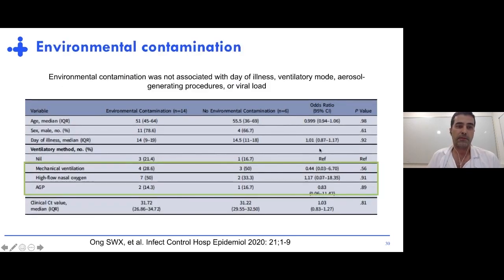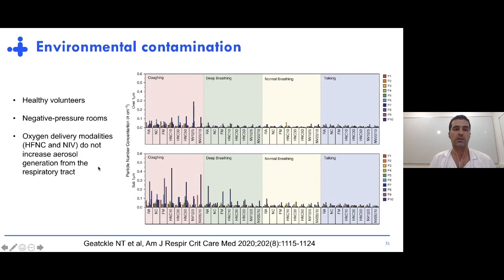And in fact, in the studies that we have with SARS-CoV-2, the environmental contamination was not associated with the day of illness, the ventilatory mode, or different aerosol generating procedures, or even viral load. So it is not clear.